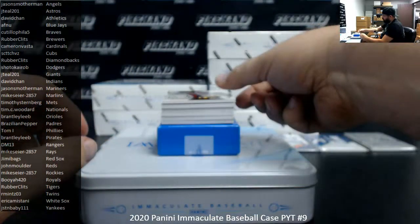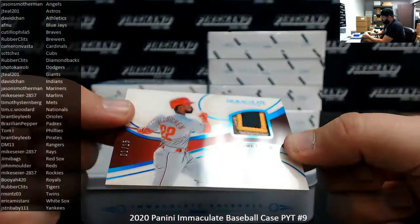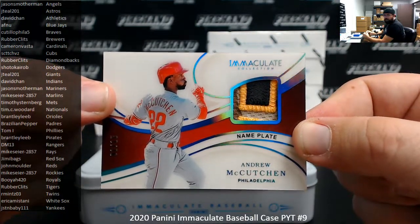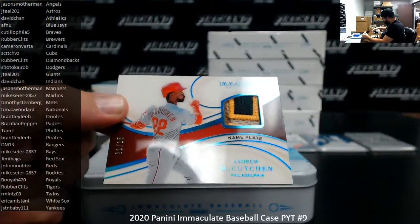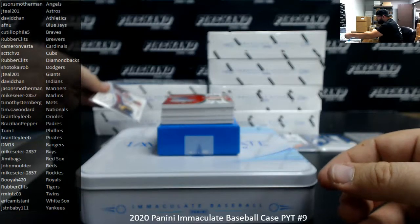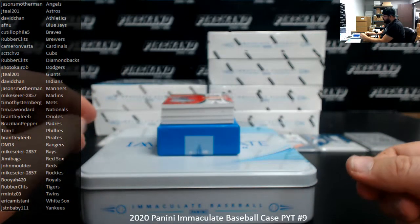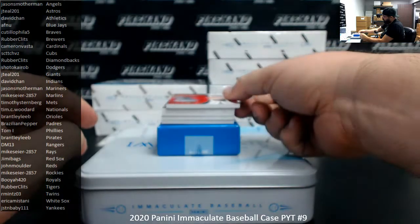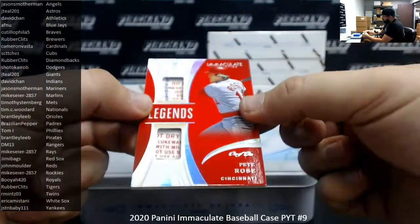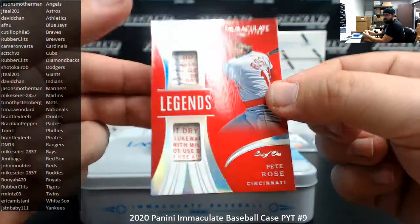All right, Andrew McCutchen, this is a blue foil acetate nameplate patch, number 15. The Phillies going to Tom. We got a dual laundry tag, Legends, Uno de Uno. Pete Rose for the Reds. Oh, that is beautiful. John Mulder in the Reds, congratulations.